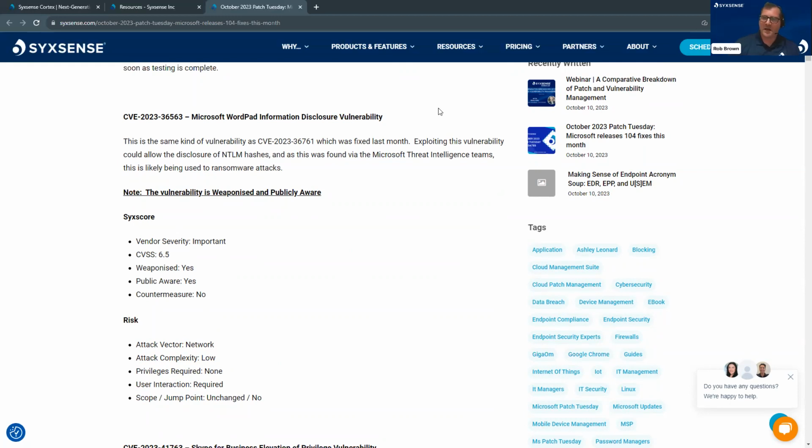And so you can imagine if you are able to extract or disclose that information, you could actually read the username and password that is used for authentication or logging on to the device. Incredibly serious. And this was found by the Microsoft Threat Intelligence team, which is the cybersecurity side of Microsoft. So this is probably or likely to be used in ransomware attacks to exploit access to systems.